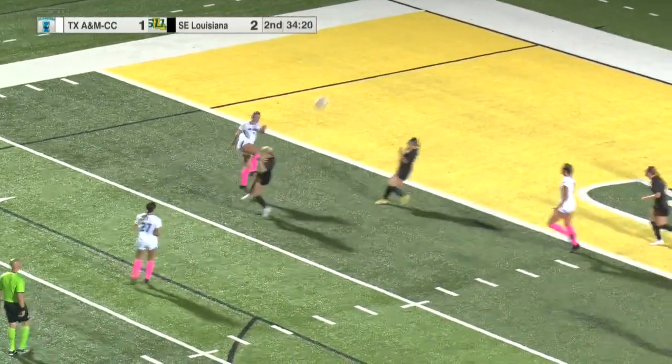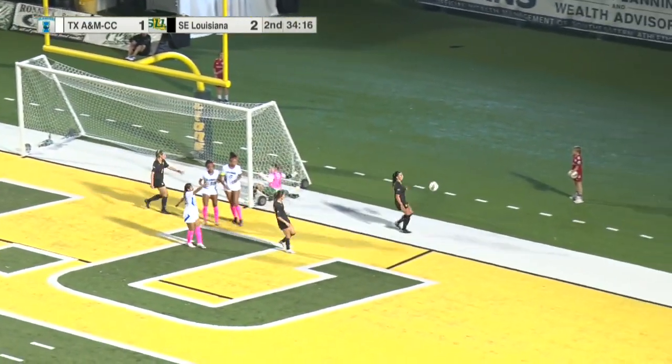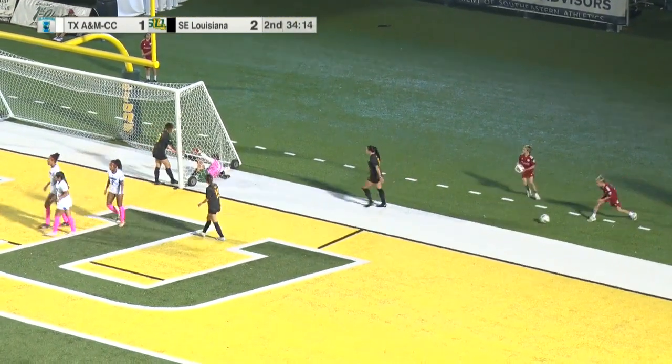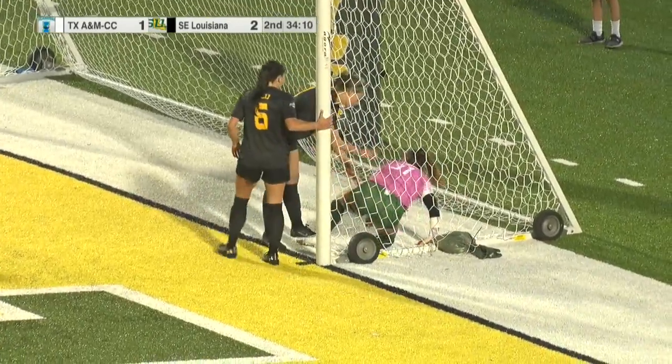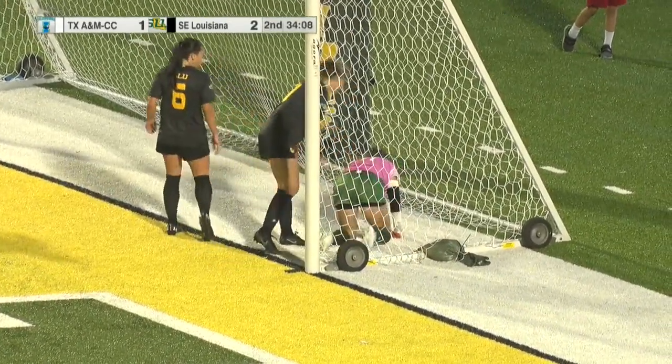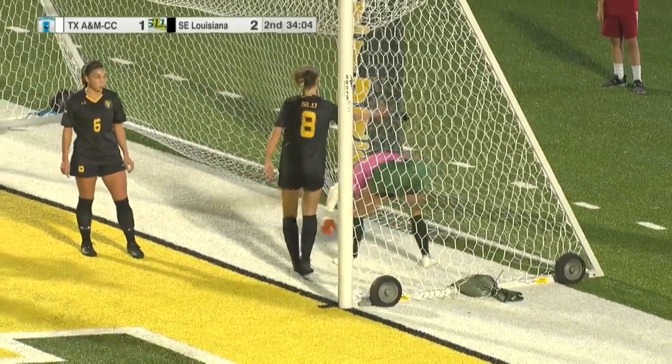Reese Cross with her delivery into the box. Griffin with the aggressive punch. And here's the follow-up shot, looping towards goal. Griffin backpedaling, gets both paws to it to just push it to the wrong side, or the right side for her. She is a bit shaken up. Textbook piece of goalkeeping, though.